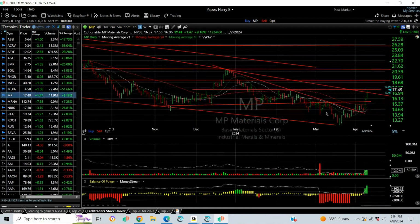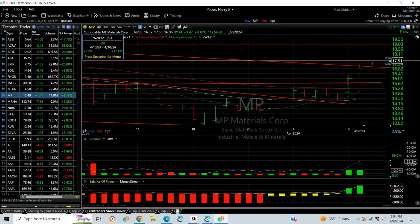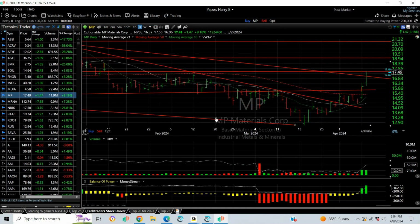MP coming out of a little inverse head and shoulders, I believe, to the declining top line and finishing right near the high for the day. Looking for an extension to 19. This is a new tech trader swing.